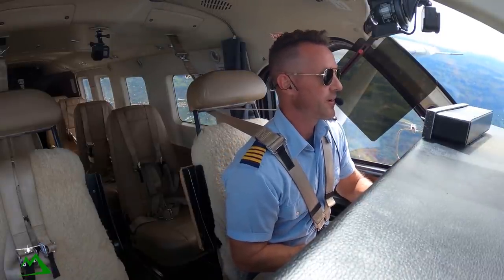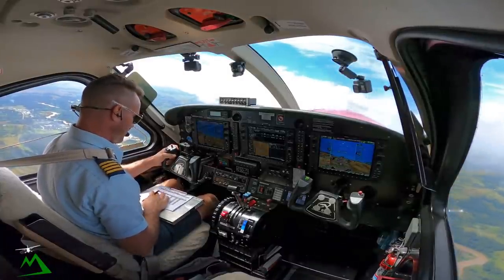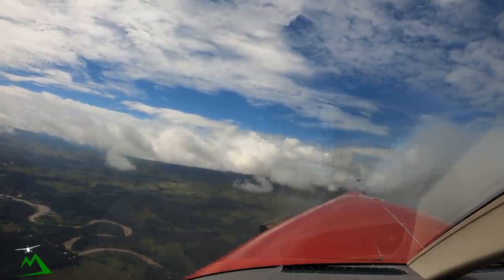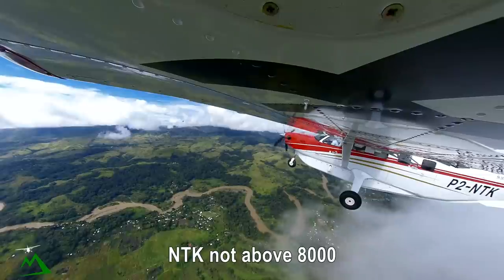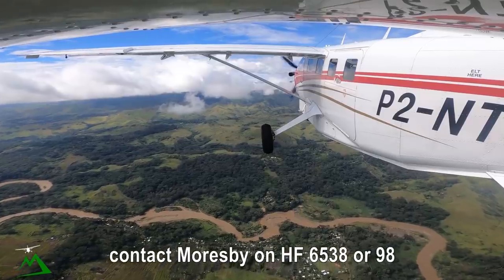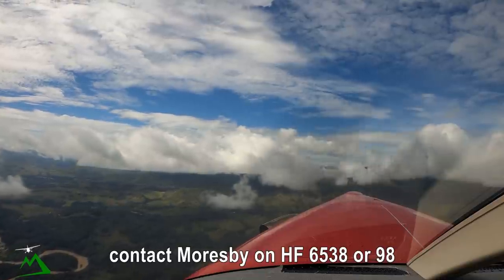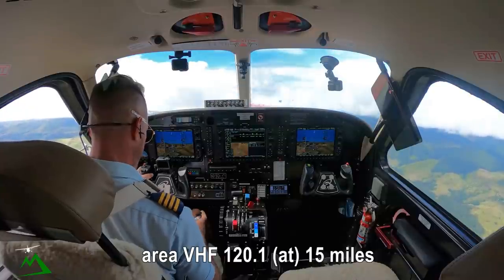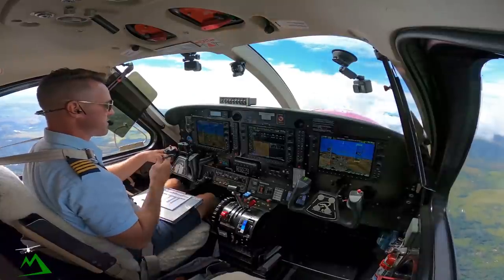Moresby Tower, November Tango Kilo, departed time 08. Tracking 194 on climb, not above 8,000. Estimating Wabo 33. November Tango Kilo, not above 8,000, and contact Moresby on HF 6538, 0908, area of HF 120.1, 15 miles. 6538, 0908, or 120.1, 15 miles, November Tango Kilo.